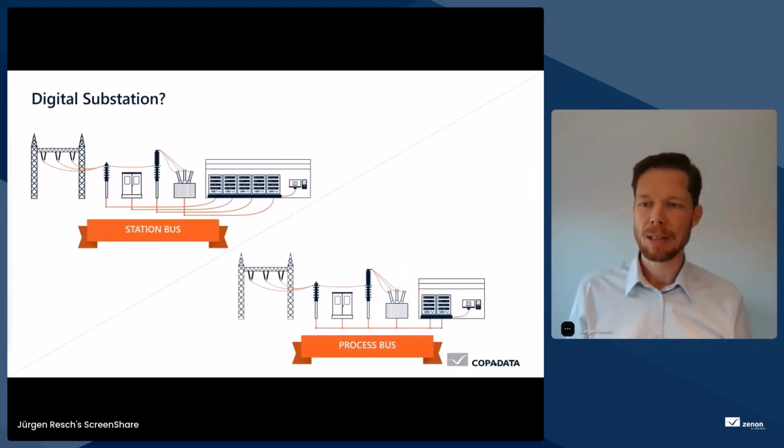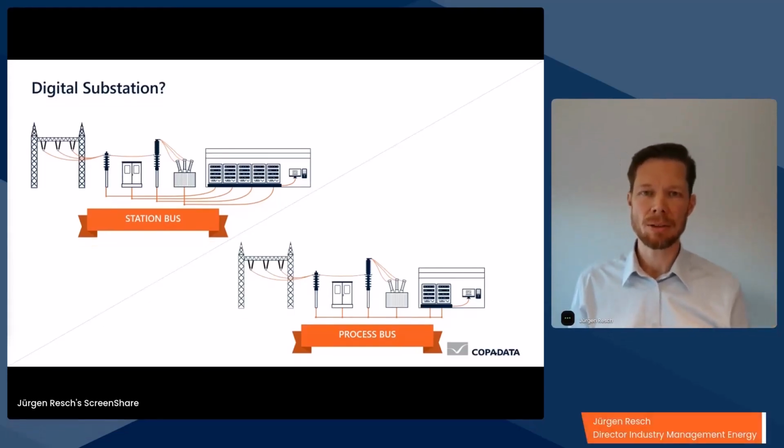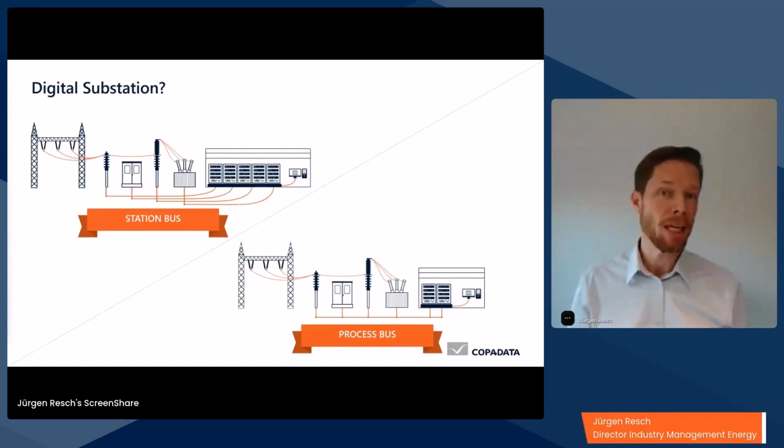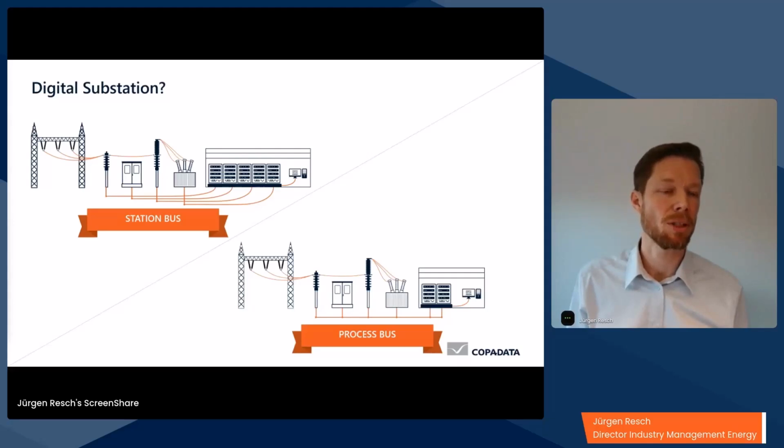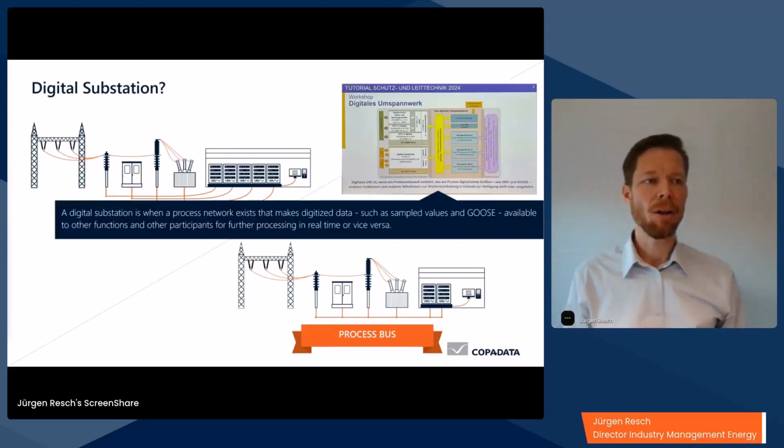Earlier this year in Leipzig, there was the so-called Schutz- und Leittechnik-Tagung, or tutorial, where this topic was also discussed. So we see the station bus, typically classic cabling to the process with a large control room, or large space for all the packs, so the protection, automation, and control equipment, and the process bus, on the bottom right side.